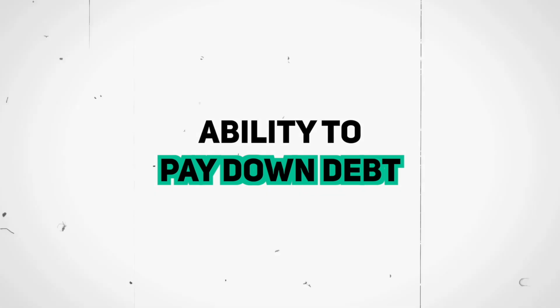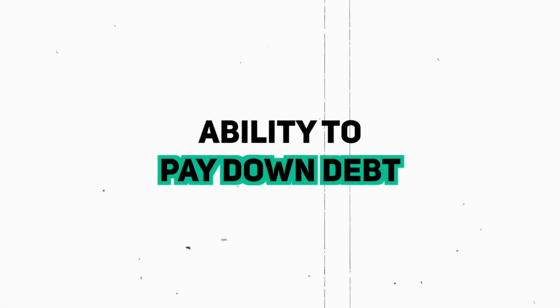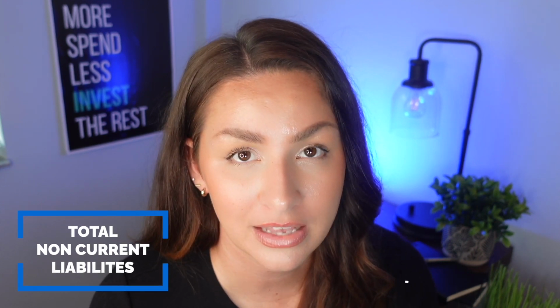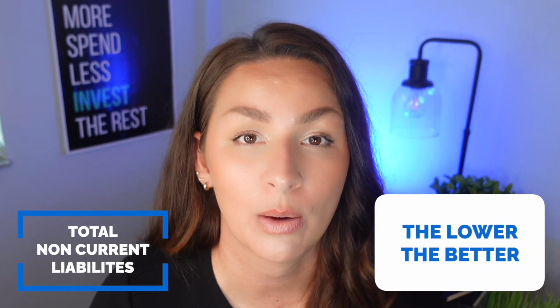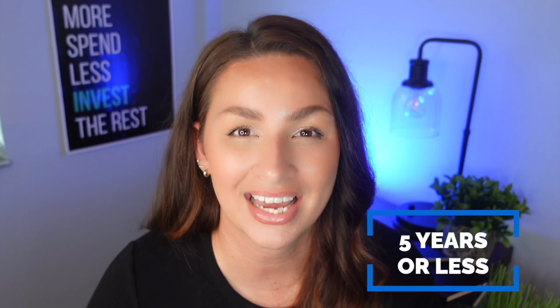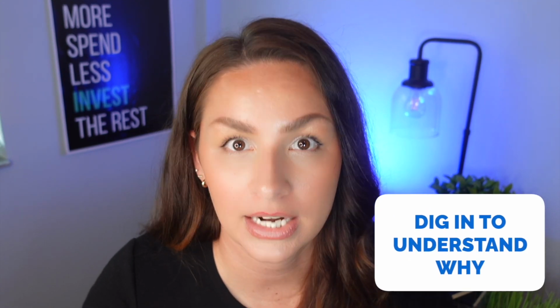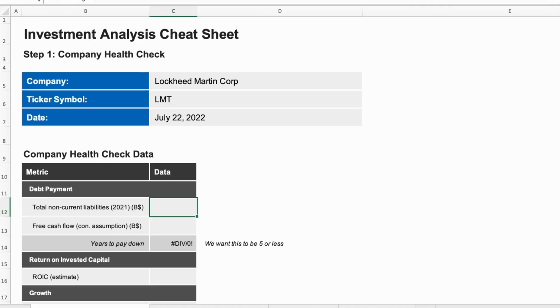The first thing that we want to understand is the company's ability to pay down their debt by looking at how many years of free cash flow it would take to pay off their total non-current liabilities. The lower the number, the better, but as a rule of thumb, we really like it when a company can pay off this debt in 5 years or less using their free cash flow. And if they can't, it's our cue that we need to dig in deeper. Debt can kill a company, especially if their cash flow is negatively impacted, like it very well can be during a recession. Lockheed's total non-current liabilities for 2021 is $25.92 billion.